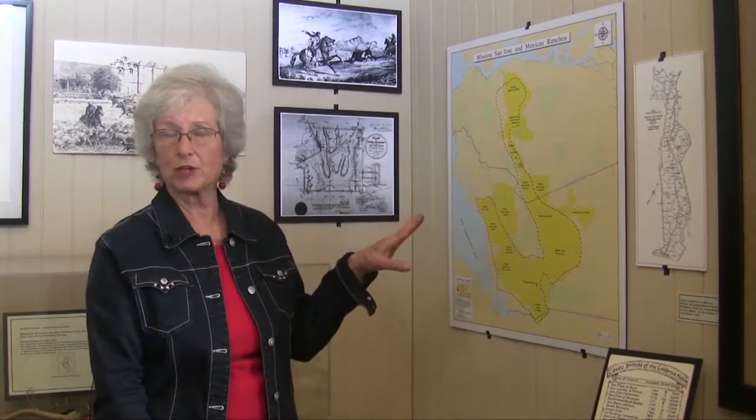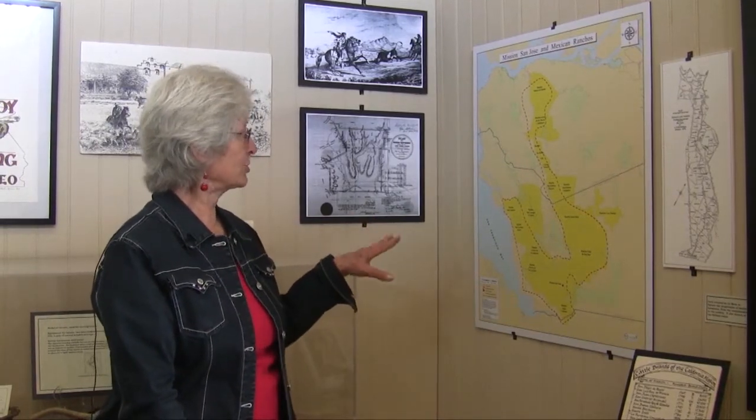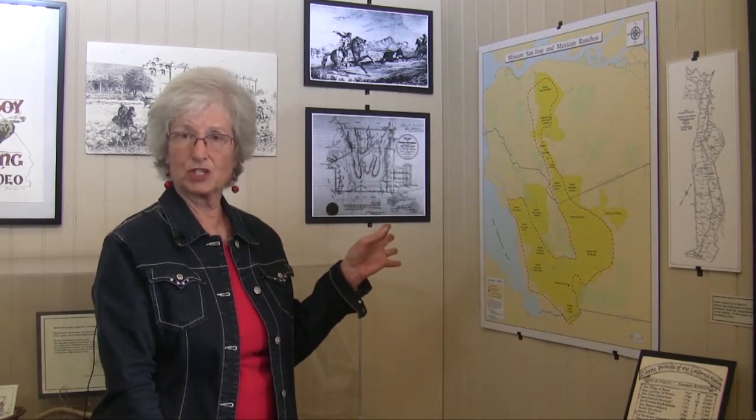When the ranchos began in the 1820s, we had two major ranchos here in the San Ramon Valley, and we have pictures of them. We've got the Amador Rancho and the Castro Pacheco Rancho, as well as a map that shows what Mexican ranchos were carved from Mission San Jose's recruitment land. You can see from this map that from San Leandro up to Concord, cattle were grazed by Mission San Jose, and they later became ranchos.